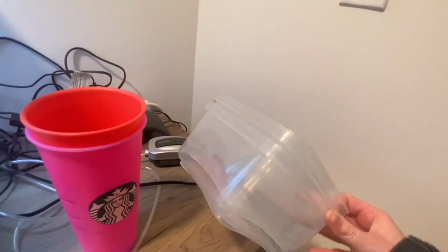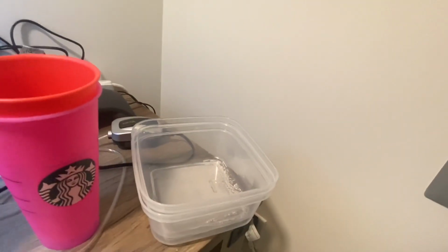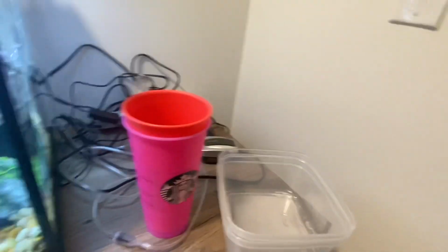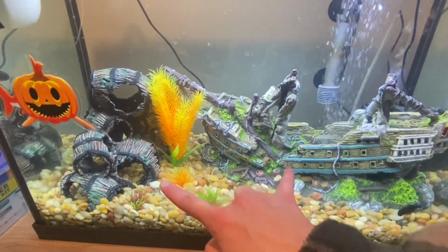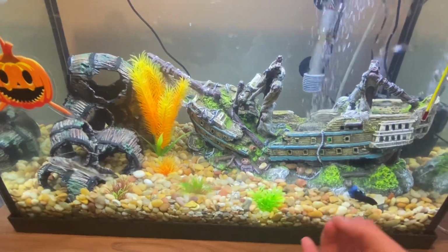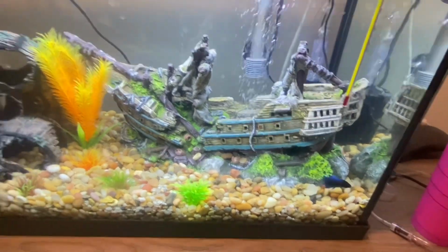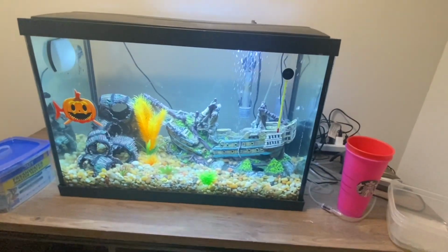These were the containers that they traveled in, with lids, of course. They didn't mind too much. I mean, it used to be sticking them in containers when I clean the tank, just because these two decorations are so big. It's just so much easier to take them out and take these guys out as well, because then it gives me a chance to deep clean the tank a lot more. But yeah, so this is the fish tank.